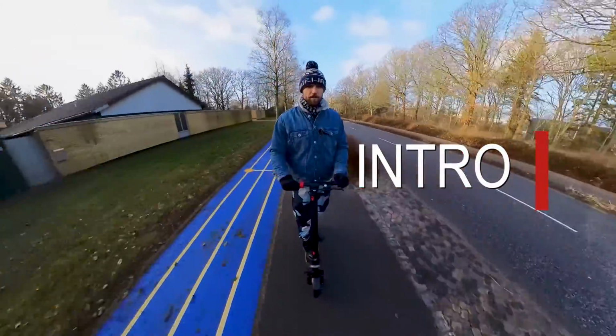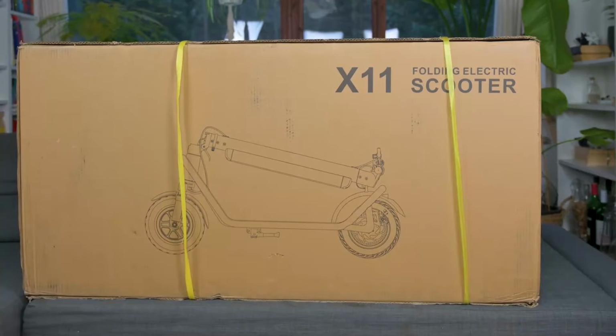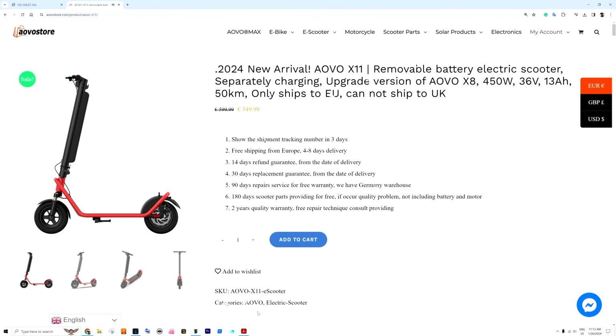I've got this AOVO X11 scooter from AOVOstore.com, and boy, this time they dropped a good one. The scooter retails for 549 euros on the day of recording the video.